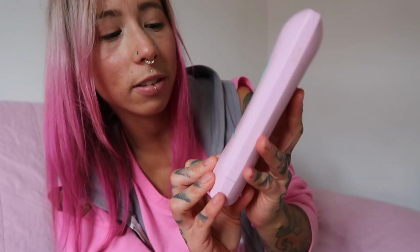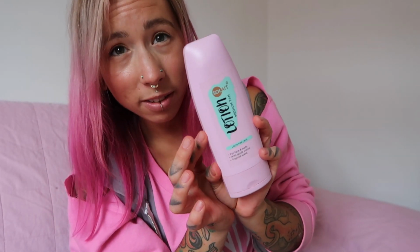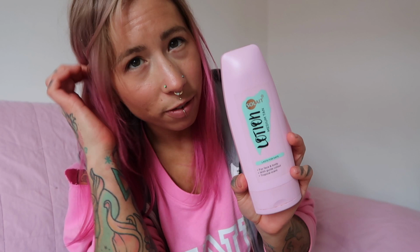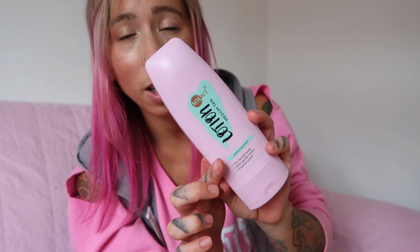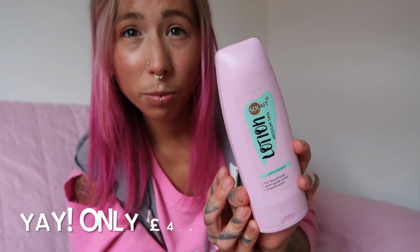Now this one, it does say that you can use it for your face and your body, and I actually use this one just on my face because I find that it's the best one to give overall coverage, and I find it quite gentle. So yeah, I use a Saint Tropez on my body, and then I use the Superdrug own brand on my face. This one is a lot more reasonably priced.